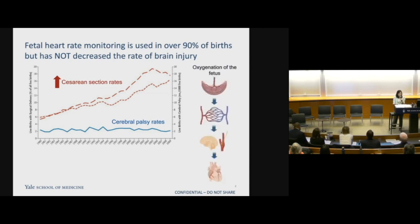Heart rate changes reflect downstream effects of oxygenation. Before birth, the baby relies on oxygen delivery from the mother through the placenta. When the baby's brain detects low oxygen states, the heart rate will then respond. However, this reflects downstream effects of low oxygen and can be misleading.